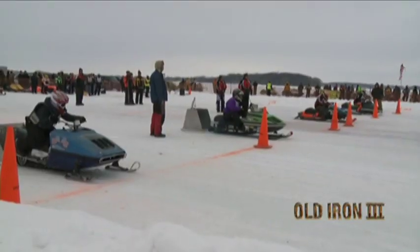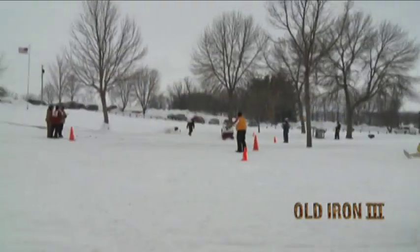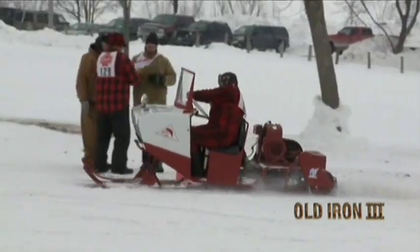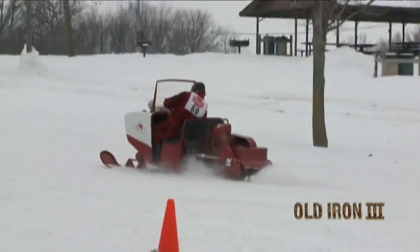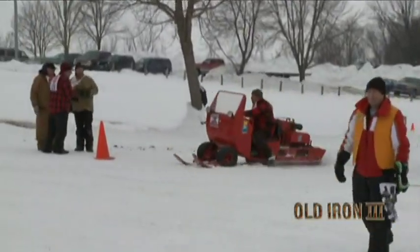Later today, we've got drag racing, ice drag racing. And even the Antique Club is here. The Antique Club is having their winter show this year in conjunction with Waconia. And so we'll see some old snow machines going around. They have their own races. They're kind of fun to watch.